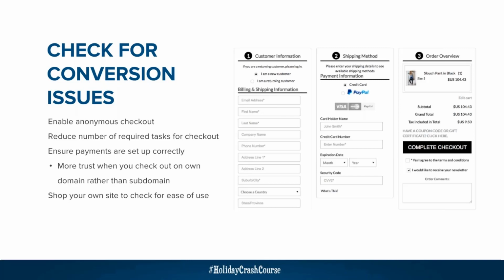And then along those same lines, make sure you reduce the number of tasks required for checkout. Make this just a seamless and smooth experience. If you have too many steps, again, your shoppers might give up and abandon their cart. And then take a minute to actually go through the checkout process yourself and ensure your payments are set up properly with your payment gateway.